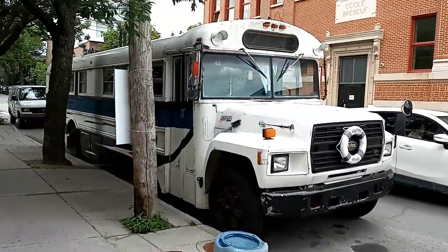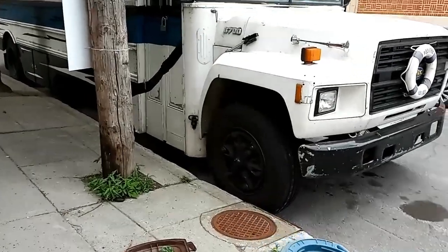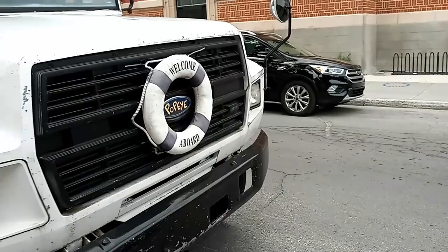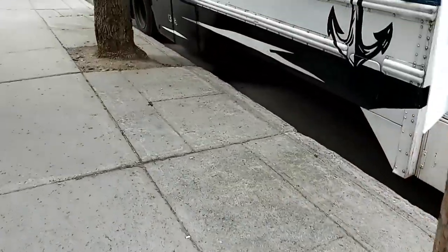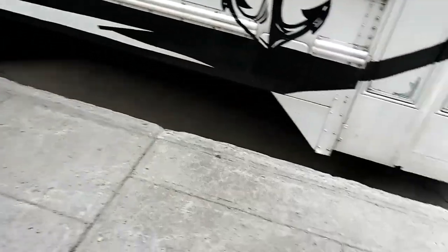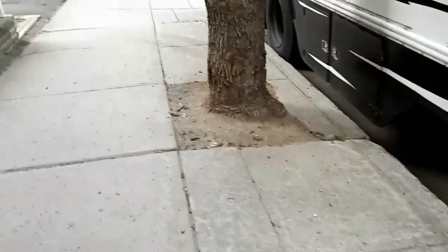And it's a really neat thing, you know. Like, this guy really loves this thing. He's added this horn here. You got your life preserver. That anchor is a nice touch. That's the kind of vehicle you would like to have to go across the country with. Other than that, the cockpit looks pretty stock. I like that stock steering wheel.